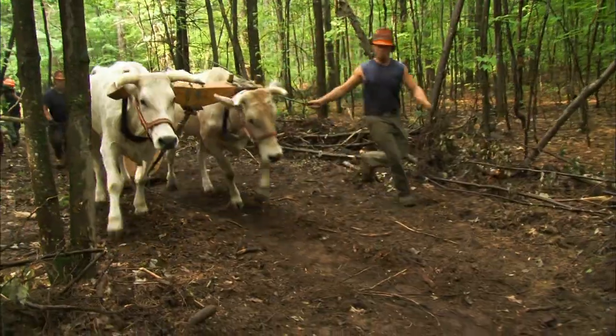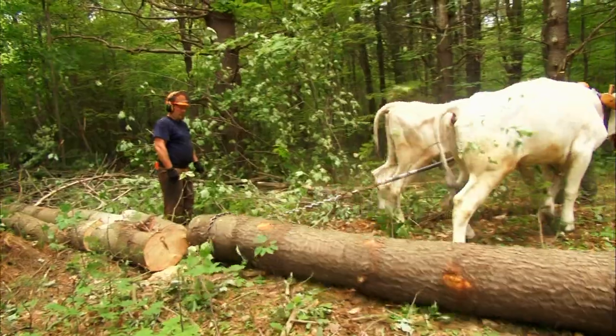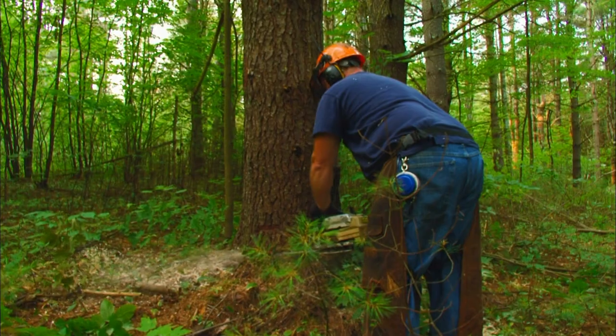We have three really good pulling pairs of bulls that we use for logging. Stub and Ted are the bigger ones. They could probably pull, where they're at right now, maybe 5,500, maybe 6,000 pounds.